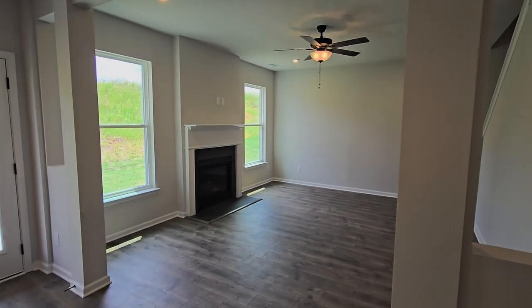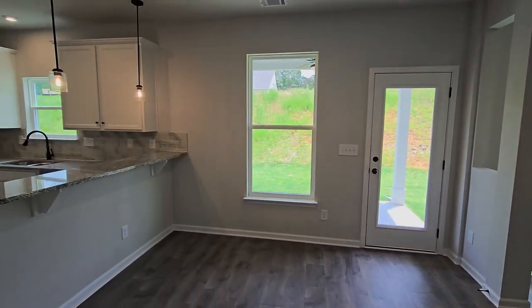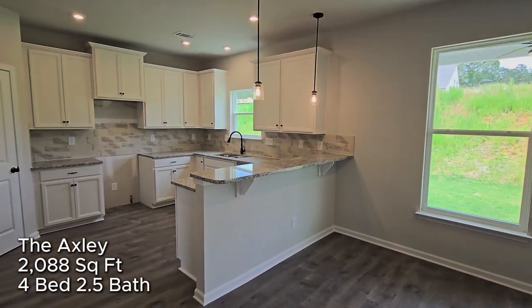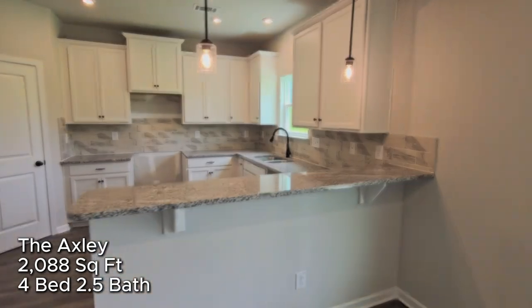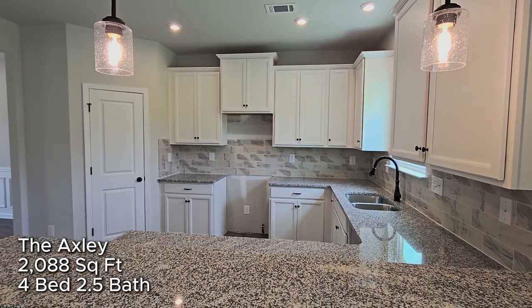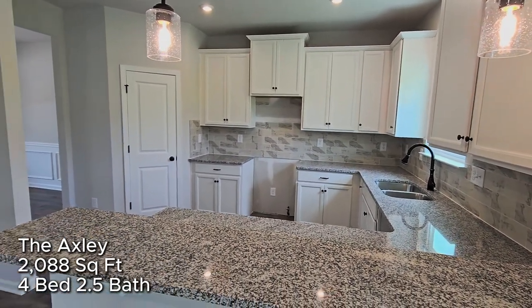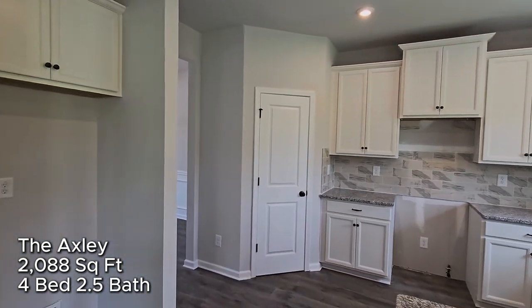Now let me give you a quick rundown of this home, and then you can sit back and enjoy the rest of the tour. This is the Axley floor plan by Kerley Family Homes. It's just under 2,100 square feet. This plan has 4 bedrooms, all of which are upstairs, with 2.5 baths, with a half bath being downstairs on the main level. This is a great home with an open concept.